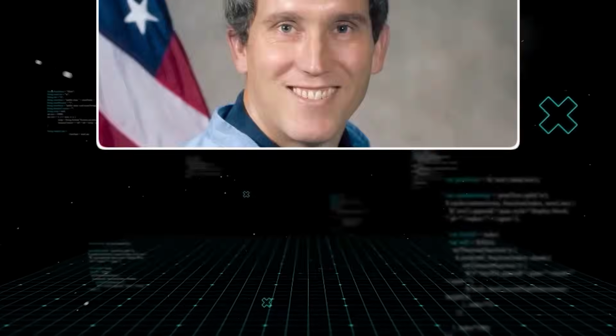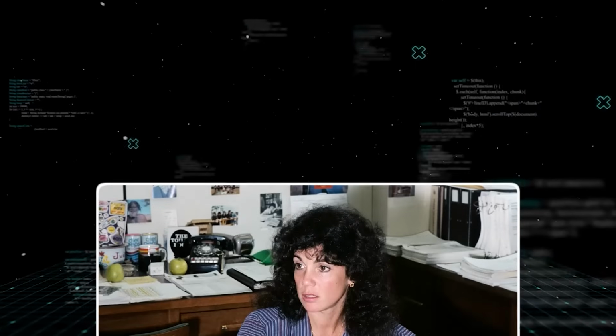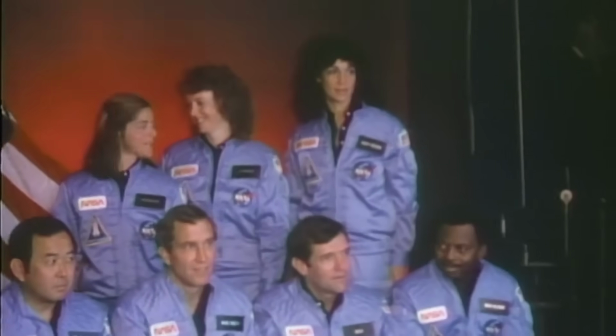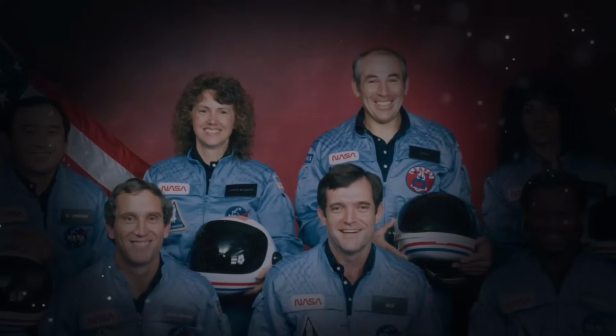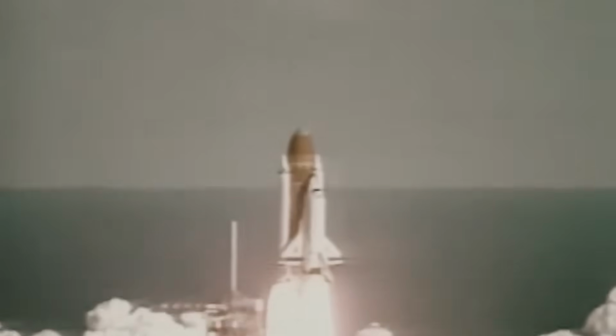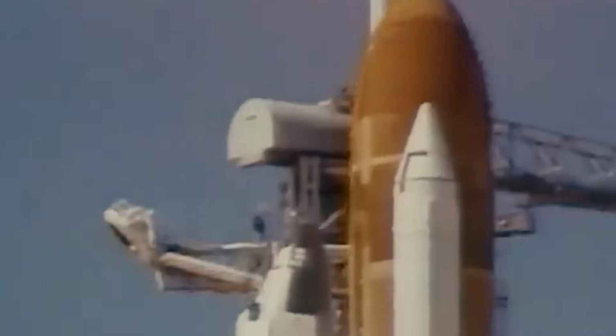Dick Scobee, Michael Smith, Judith Resnik, Ellison Onizuka, Ronald McNair, Gregory Jarvis, Christa McAuliffe. They fell for 2 minutes and 45 seconds. Some of them may have been conscious the entire way down. And in those final moments, they did exactly what they were trained to do. They fought. That's the story NASA kept quiet for years. Now you know. So here's the question that still divides NASA engineers. If the shuttle had been equipped with better escape systems, could any of them have survived that fall?